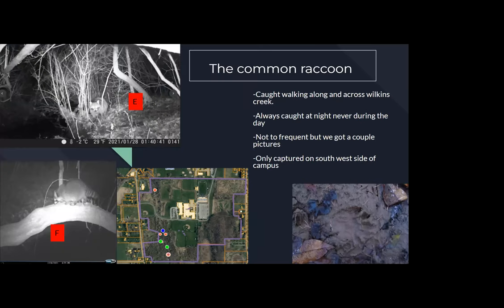And then we have the common raccoon. The common raccoon was found crossing Wilkins Creek here on a pass-over log on camera F. He was only caught on the southwest side and didn't even have tracks on the northwest side at all. But here's him on camera E, going across a small game trail, walking along the open street.